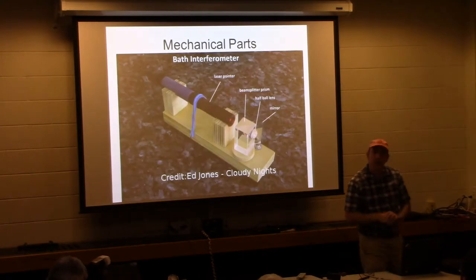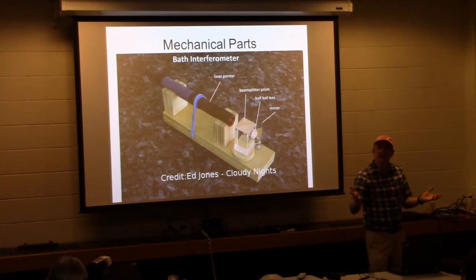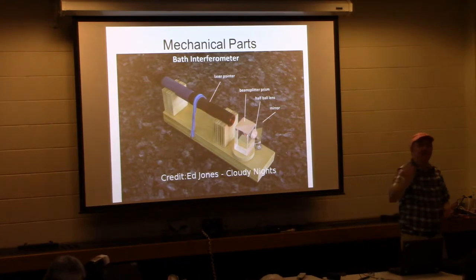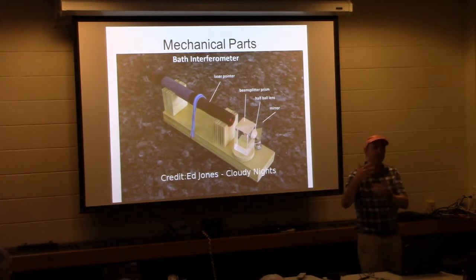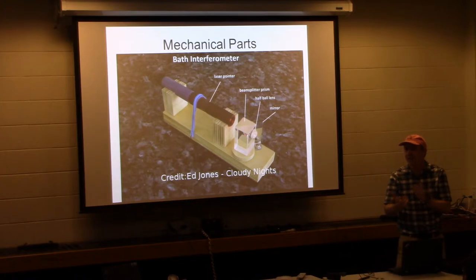George, you're going to tell us what a bath interferometer is. Oh, what does it do? Yes. It tests telescopes. He knows the answer. He's a good straight man. But they test telescopes. I want to know how, what it does. Yeah, I'm going to show how it works a little bit, but it's very similar to the Foucault tester or the Ronchi tester. It's more accurate.